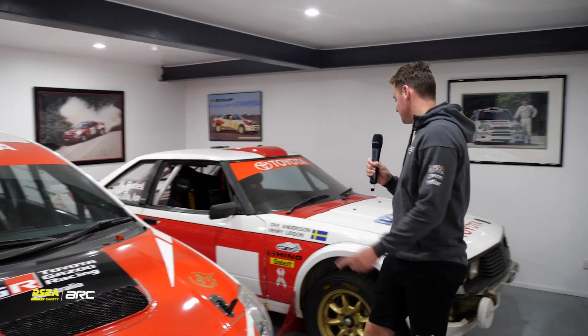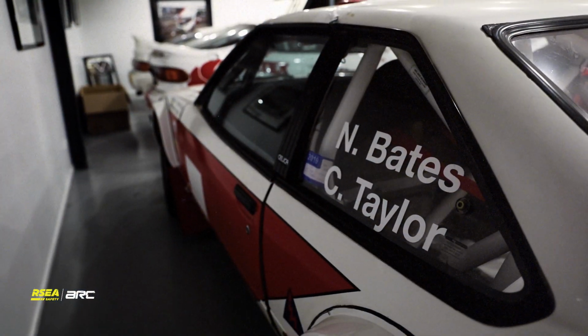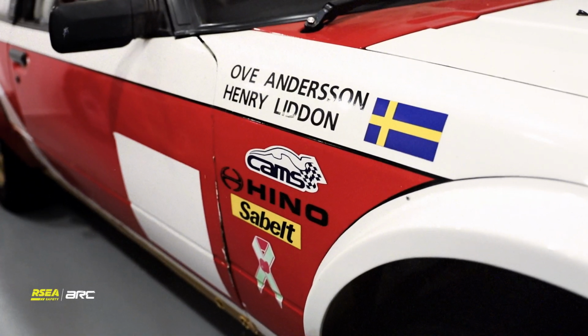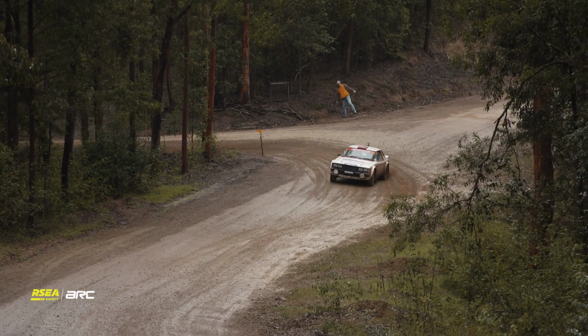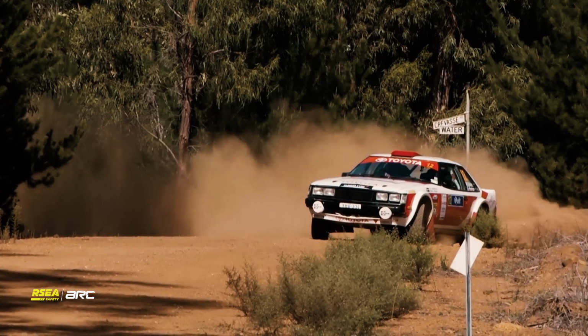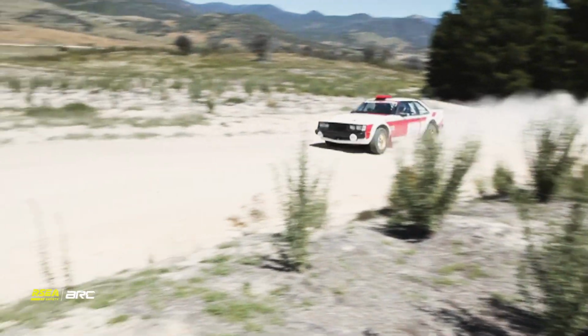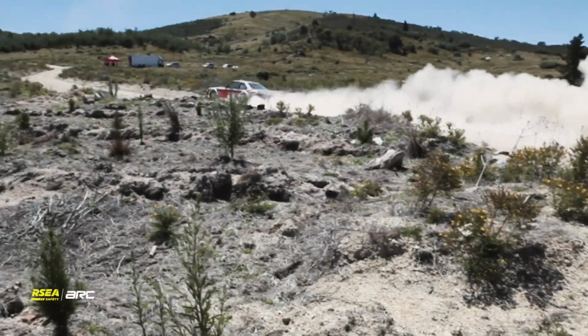The last one is Dad's Toyota Celica RA40. He built this when he retired from rallying full-time. Wanted to build a classic car so that he could still keep rallying, and really their goal when they built it was to have something that was as good as an Escort, and their big claim to fame with the Celica RA40 is going to the Otago Rally in 2013 and 2014, I think it was, where they actually won the Otago Rally both times.